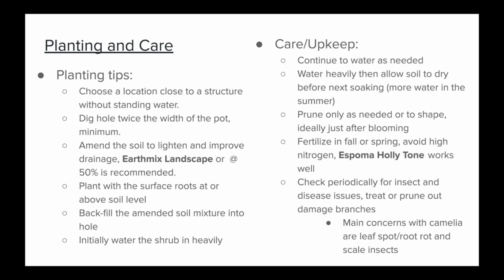And then the insect scale is kind of a big one on camellia, as it is on a lot of other evergreen plants. Scale is one of those things you're going to see on the underside of the leaf typically, or on the stem. If you think you have a scale issue, take a picture, bring it in to us, and we'll see if we can diagnose it. You can definitely treat for that.